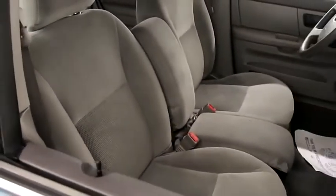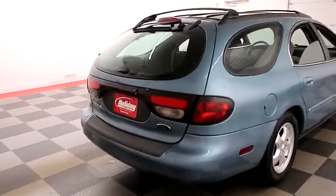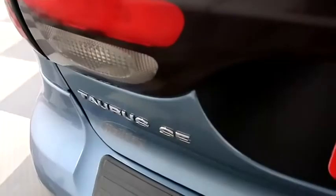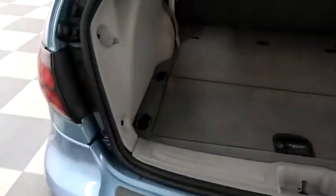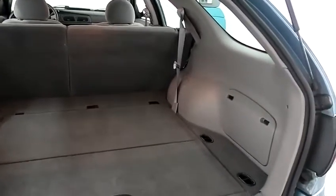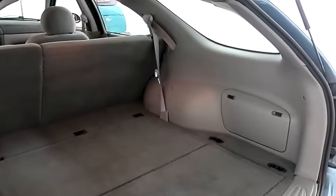Inside, cloth interior. Center console folds up to become an additional seat in the front row, making this a 6-seater. Swinging around to the back end now, and we're going to take a look inside of the hatch. You have plenty of storage room here, as well as a 60-40 split on the back seats, so you can fold those down if you need more room.